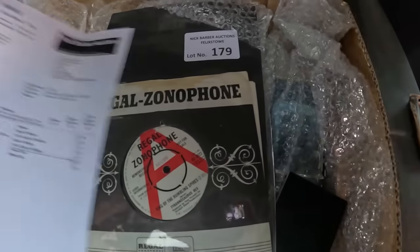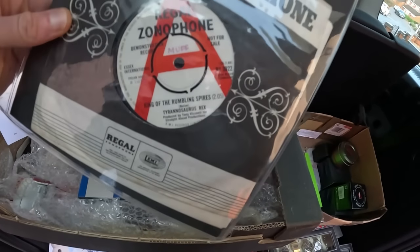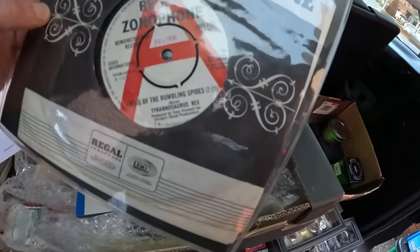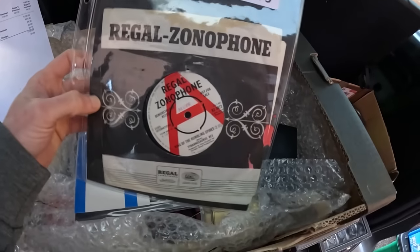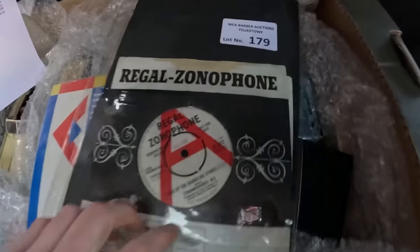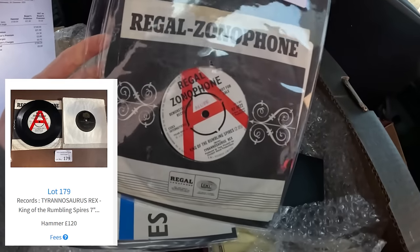So on the first day I bought this, a Tyrannosaurus Rex demo record, King of the Rumbling Spires from 1969. Now Tyrannosaurus Rex are who then became T. Rex, Marc Bolan, in my opinion a massively underappreciated British band. Obviously he died very, very young, still has some great records that people will know, but they don't really seem to get huge appreciation. But I paid £120 for this, but I've seen these go for £400 plus.